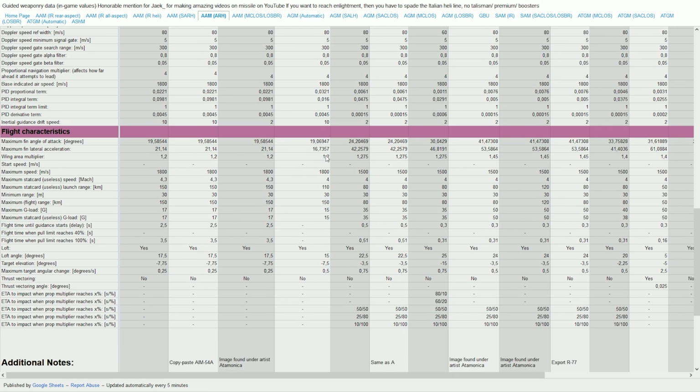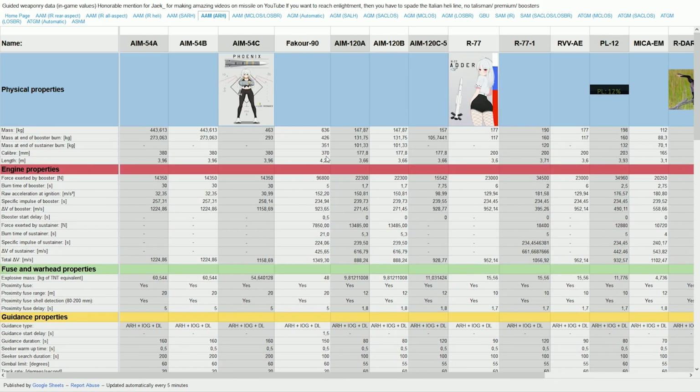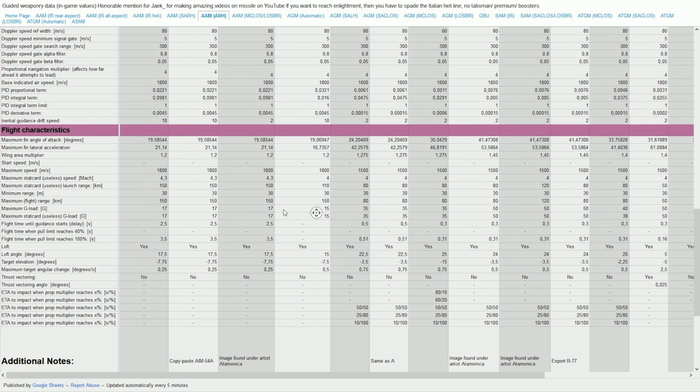So, let me check the size of this thing. It's smaller on caliber, right? So it might actually produce a little bit less drag, a bit. I have to check some other things to actually have that line of thinking, but yeah.